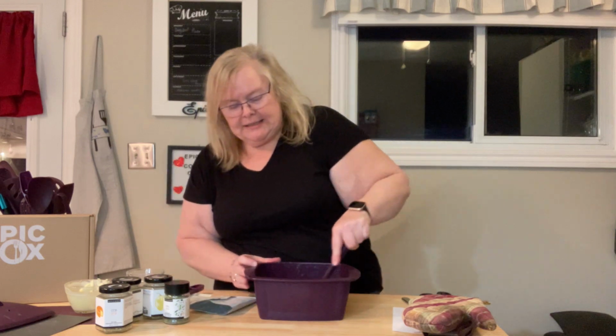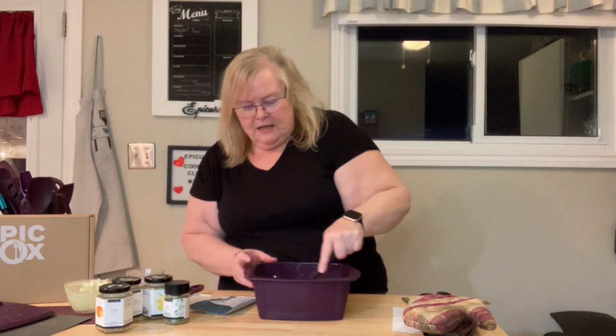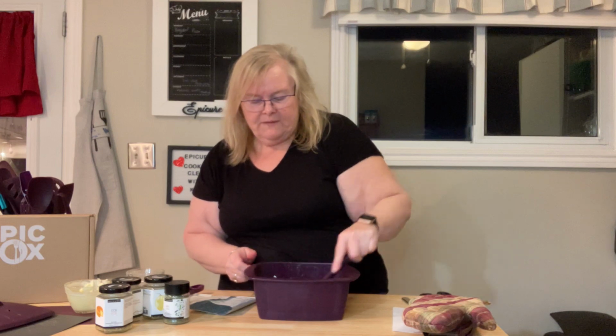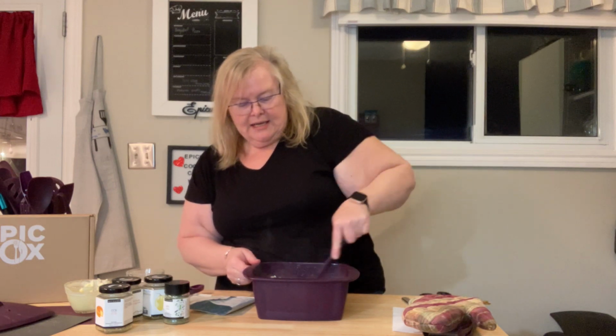So we're just going to mix this up. Now we got about 2 minutes left on our cheese dip, and it's going to come out of the oven. It's going to come out piping hot.